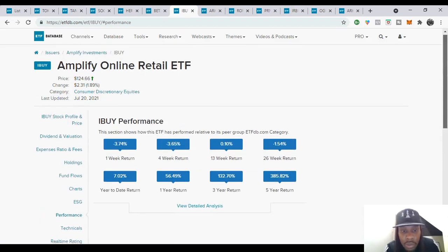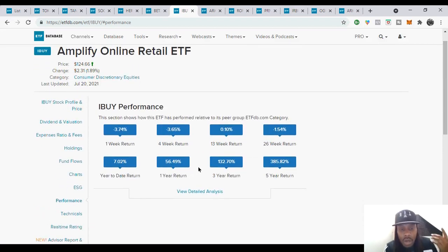Let's look and see if we can do 10% again. 1 year rate of return, 56%. 3 year rate of return, look at it, you see it, over 100% easily. 5 year rate of return, 385%.